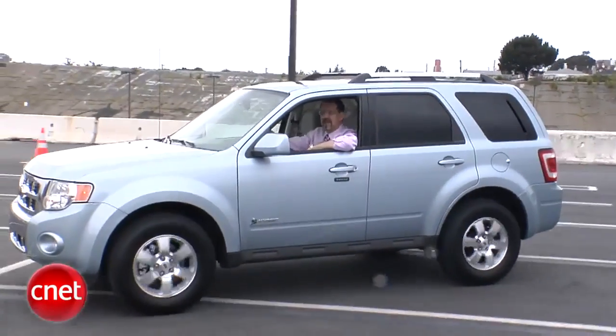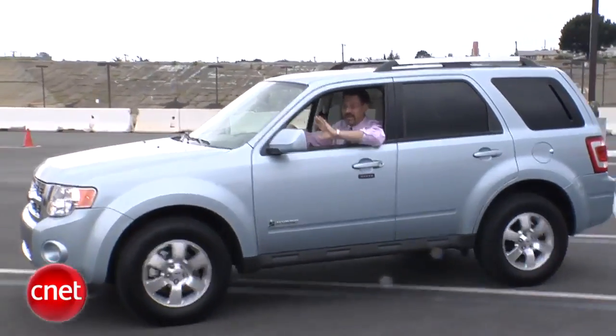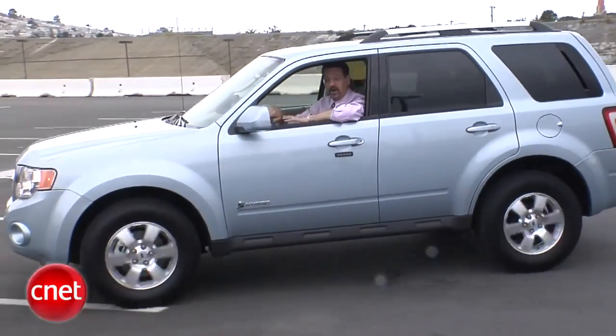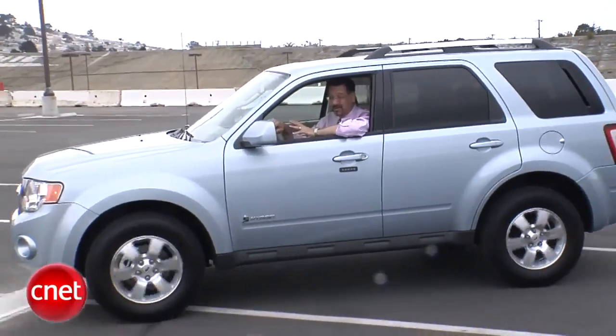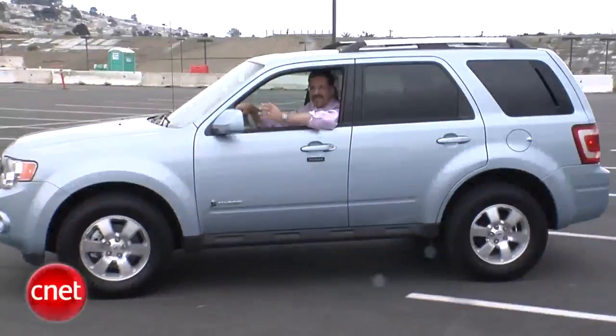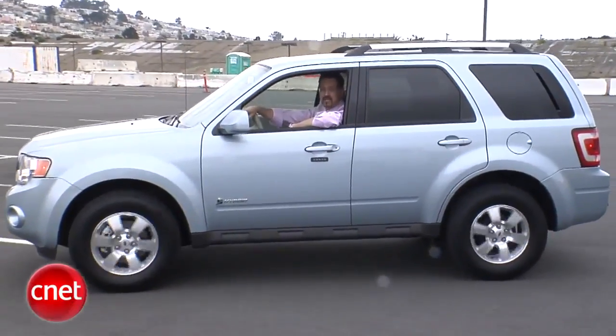Okay, let's price our Escape Limited Hybrid. About $32,700 base for this guy. Nicely appointed, including Sync. But you got to add $2,400 for that nav system with the audiophile sound package. I would do it for sure. Another $1,750 will get you all-wheel drive, but as I mentioned, you're going to shave quite a bit off the MPG.